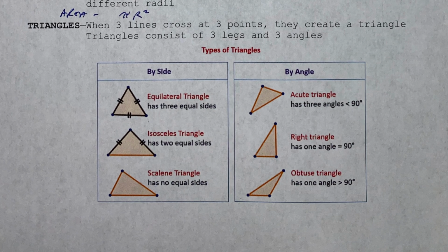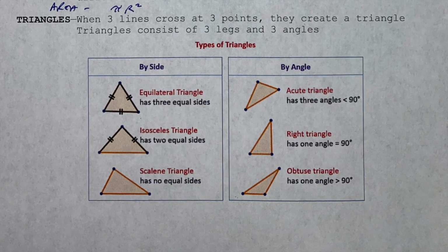Triangles are defined as 3 lines that intersect at 3 points, right? So 2 lines create 2 angles. When you add the 3rd line, you create a triangle. The lines are called the legs of a triangle. The angles of the triangle are called the angles of the triangle. Again, by rule, first of all, you cannot have more than 1 obtuse angle in a triangle. You can have 3 acute angles in a triangle. For instance, an equilateral triangle has three 60-degree angles. Those are all acute angles. But you cannot have more than one obtuse angle because, by definition, when you add all the internal angles of a triangle together, you come up with 180 degrees. So the angles in a triangle are all complementary to one another, if that makes sense.